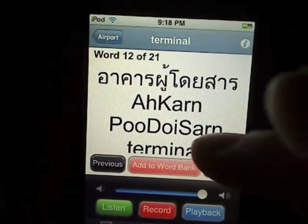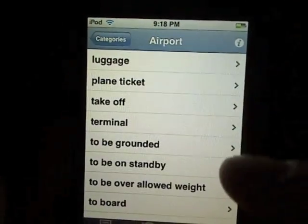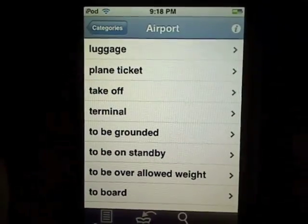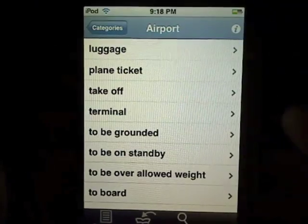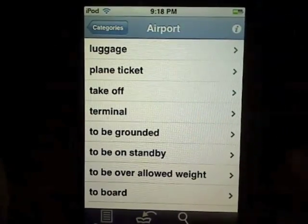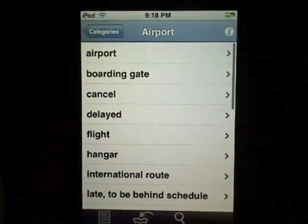So for the most part, this app is fantastic. I love the way it's laid out. I think it's extremely useful. This would go very well with another learning program such as Pimsleur's Thai. If you were to go on vacation and you could remember to say where is, but you couldn't remember how to say hotel, you could look it up in here.